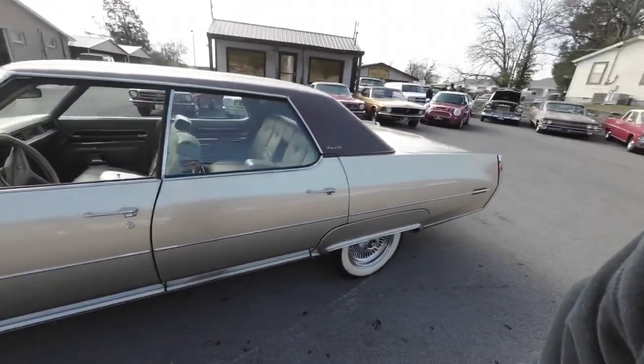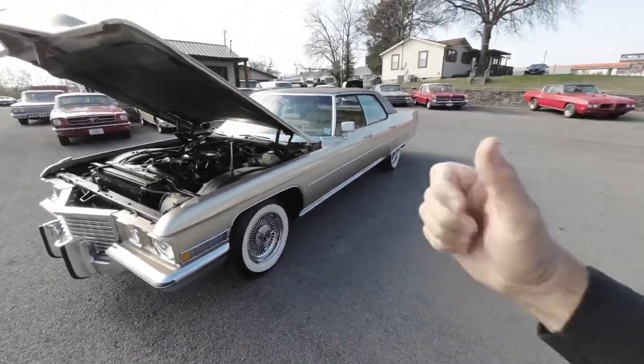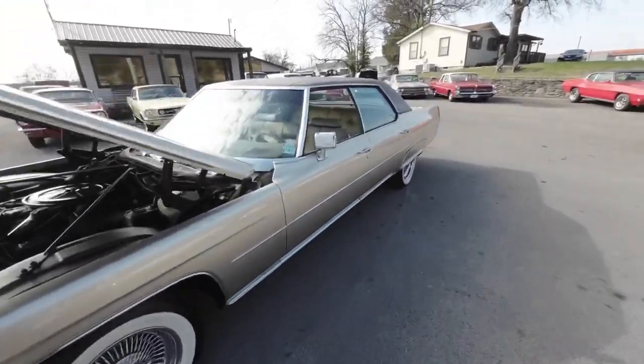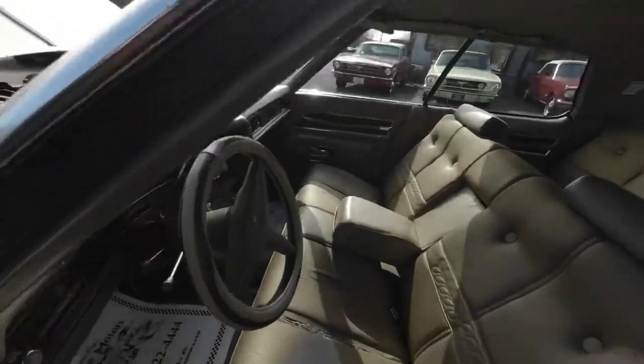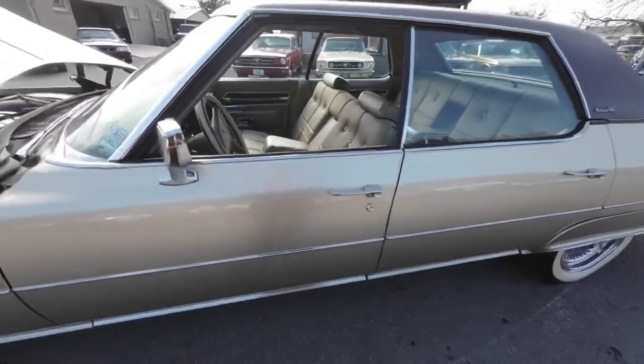Fender skirts there. It's even got an alarm system. It's like the classic alarm system. Let's hit it. I thought it was pretty funny. It's kind of cool. Cool factor here.